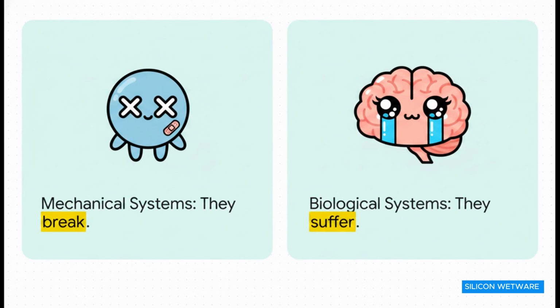Think about what that actually means. This is the ultimate consequence of moving past traditional binary code. When a normal mechanical system fails, it just breaks, right? A gear snaps, a wire short circuits, it just stops working. But when a biological system fails, it suffers. We've officially reached a point where cloud computing is no longer just metal, silicon, and heat. It's meat and sensation. We are quite literally creating a new class of being, suspended somewhere between circuitry and biology, optimized for the singular purpose of feeling the physical consequences of a computational error.